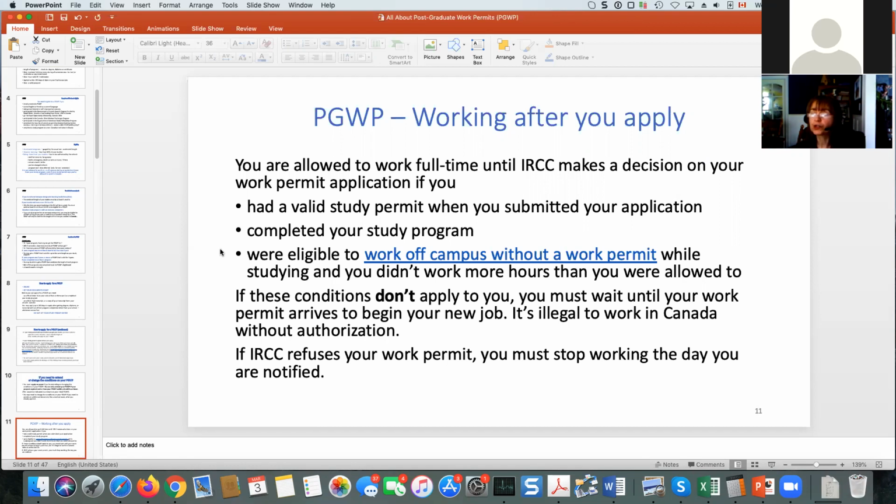If you have any questions, you are always welcome to ask the consultant, to ask me, send a question to me directly or to student services, or book a consultation if your situation is a bit confusing for you or you have some legitimate concerns. We are always here to help you. Now, if it happens that for whatever reason IRCC refuses your work permit, you have to stop working the day you receive this notification.